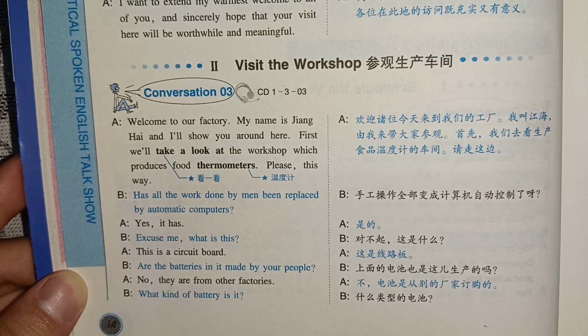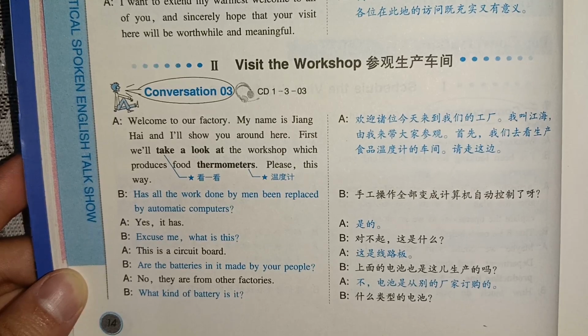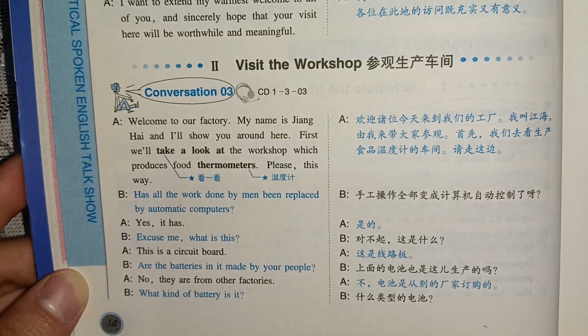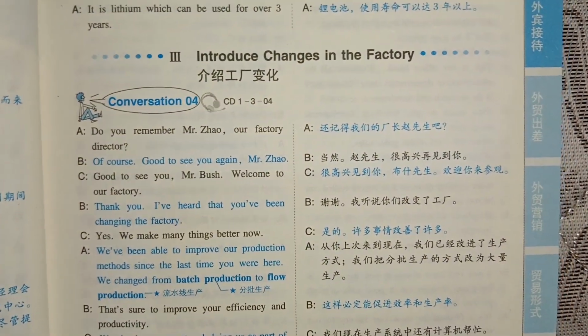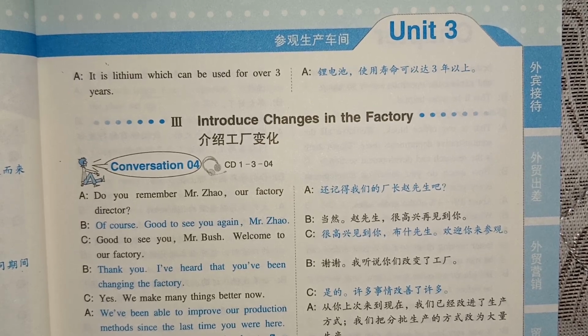What is this? This is a circuit board. Are the batteries in it made by your people? No, they are from other factories. What kind of batteries is it? It is lithium, which can be used for over 3 years.